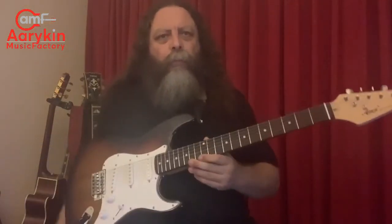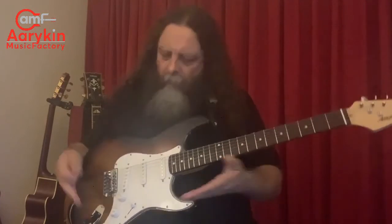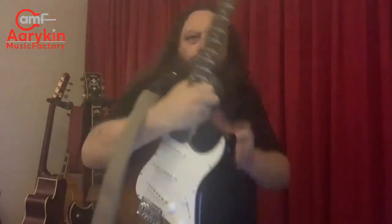Beautiful finish, beautiful build, great structure, good neck, good frets, good sound, as you can hear. Finish is beautiful. Really light, nice guitar here.